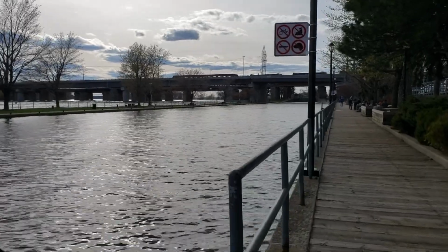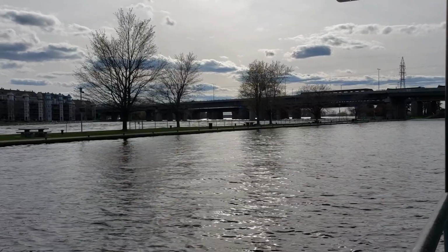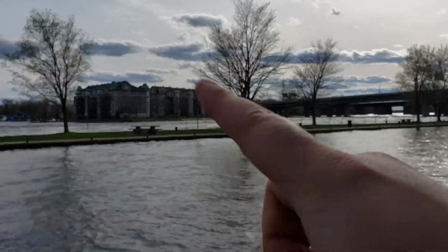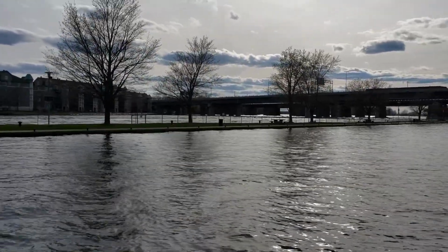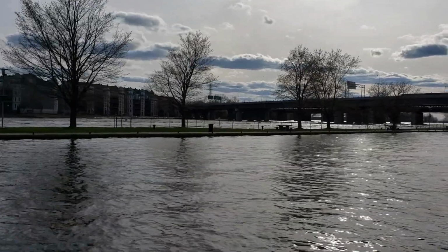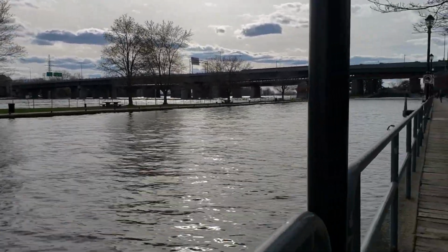But I'll tell you what I'm going to do. I'm going to make another video, and we're going to go check out Ile Perrot, and we're going to see what's happening there. And we're going to go by down there. I don't know if you can see, there's like a complex there. I don't know if it's a senior complex, but we're going to go there by the water, and we're going to see exactly what it looks like from that angle. But you can see the Galipo Bridge is open.